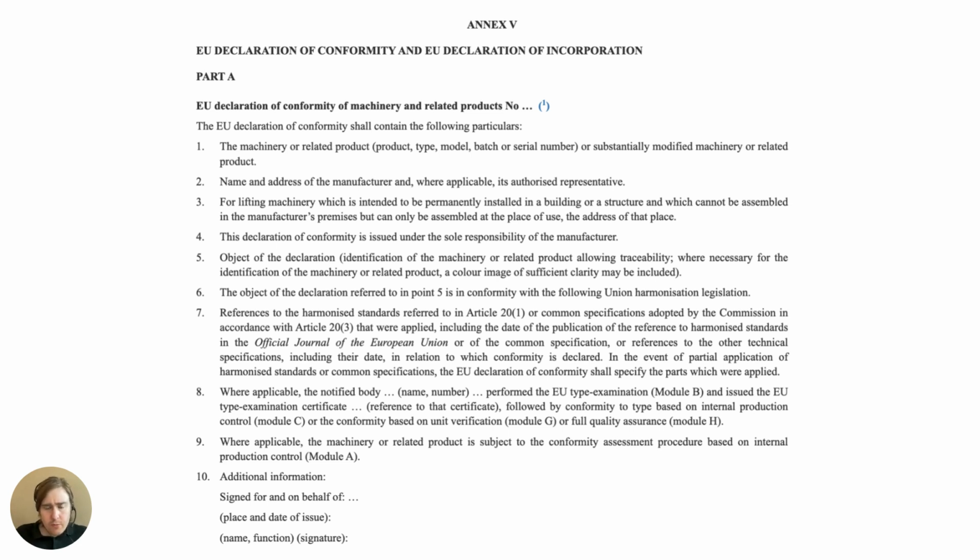But in short, if you created a DOC under the Machinery Directive, you will be broadly familiar with this. You need to provide product information, product type, model, batch, serial number, information about your company, information about the, well, in this case, lifting machinery, a statement about responsibility, and so on. But in short, this must be issued for each individual device that you're selling.